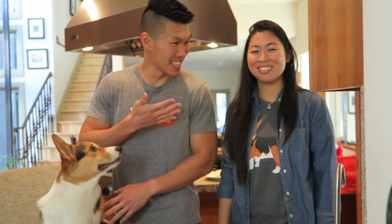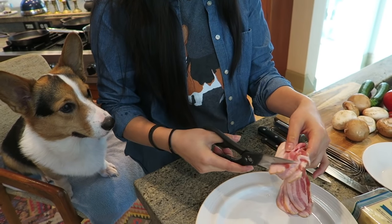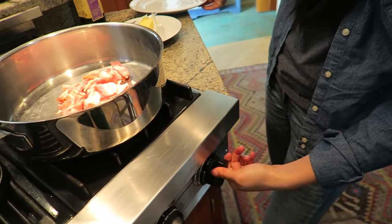Hi, my sister is gonna teach Gatsby and I how she makes her really awesome breakfast omelet. Hi. Let's get started. Got the bacon. With bacon, you wanna start with really low heat, and then you can gradually increase the heat.